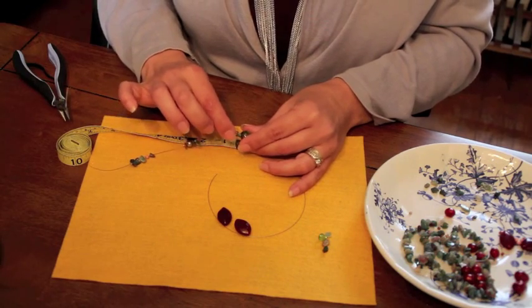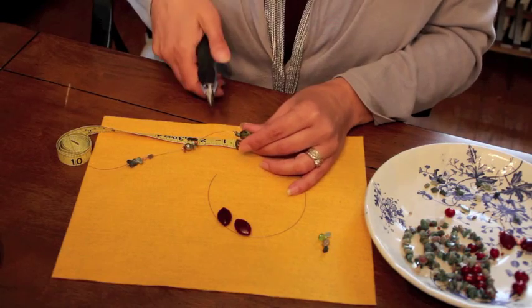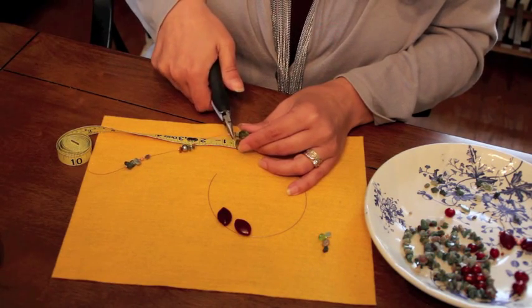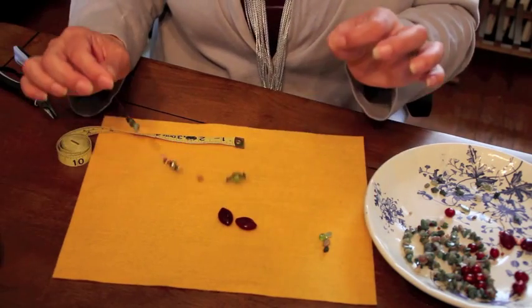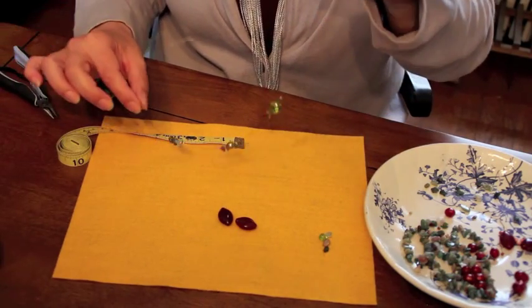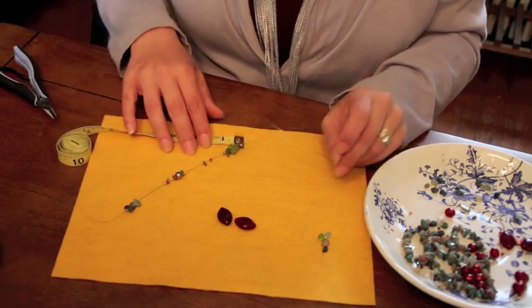Now, I just noticed I have one that didn't crimp all the way. I just squeeze it again. All right. Well, there we go. That's half. Nice. Just kind of move a little bit. You see this? There's a little bit of movement there. So cool. Why don't we finish up our sections.